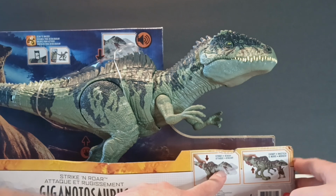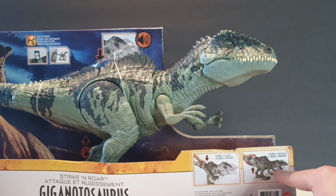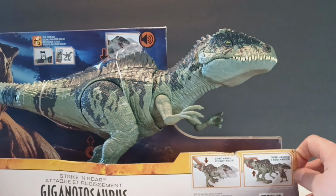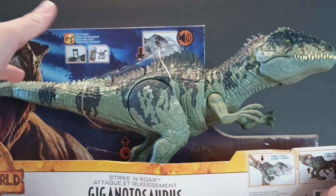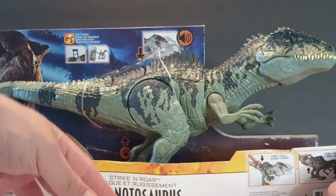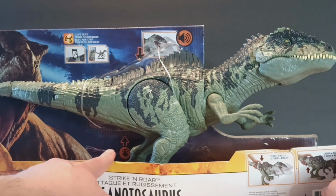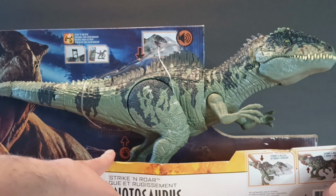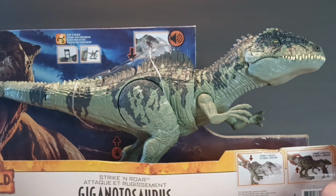I don't know. And then this, the chomp right there, and as you can tell, it just tells you it has sounds and stuff. It does work. The roar works, but I don't think the actual main gimmick works all the way. But we'll see. And then here, there's the little arrow that tells you the button right there for the chomping sound.